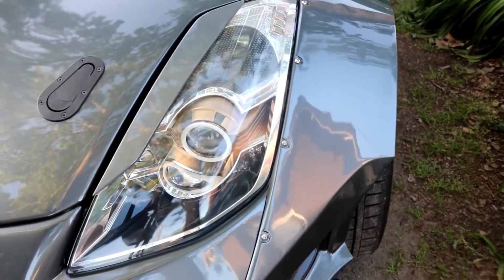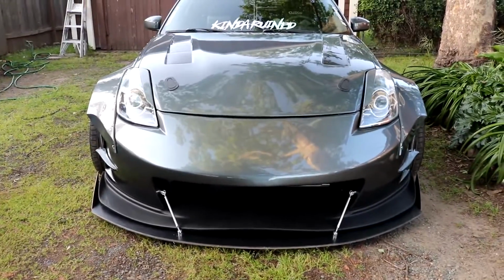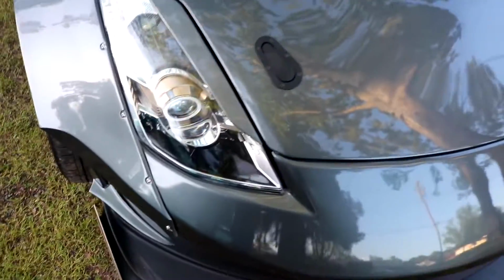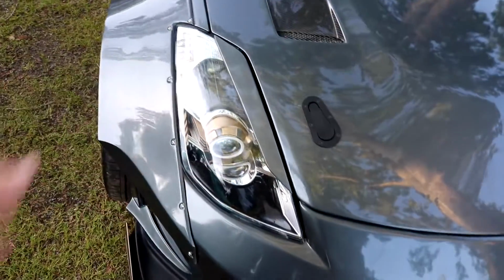And they are looking absolutely sick. I'm gonna sound like a broken record in this video, but I honestly cannot tell you guys how sick they look. It came out absolutely perfect. Now a lot of guys, they'll just take their headlights apart and black the whole thing out, or they'll black out 90% of them. See, I didn't want to do that.